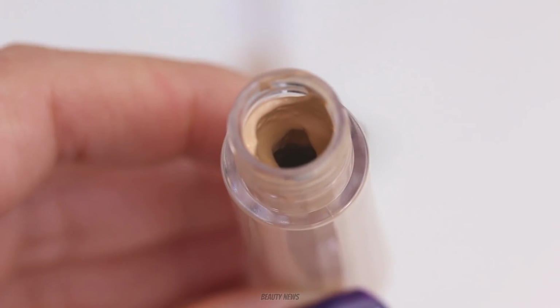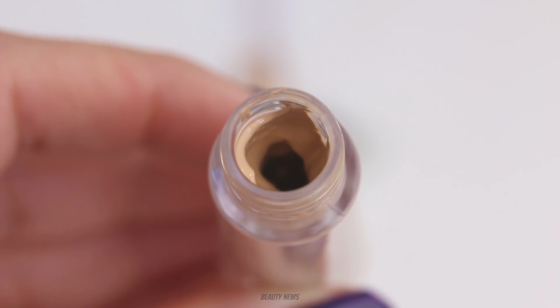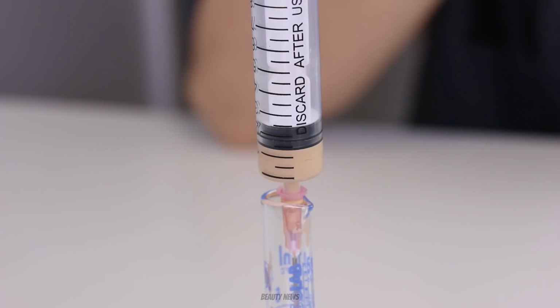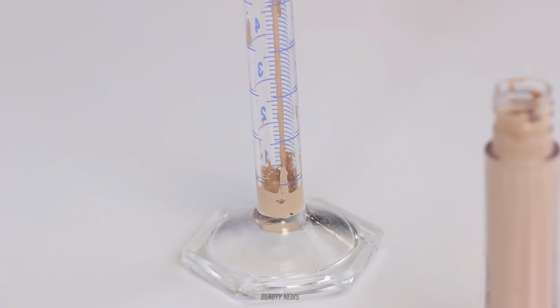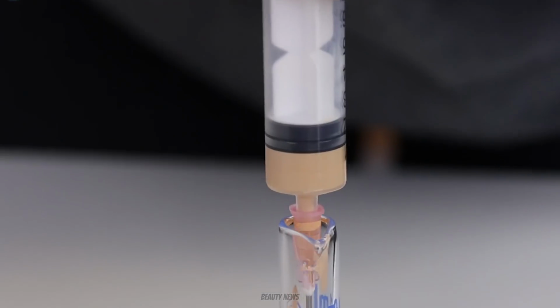Since we know that there was a heap of product stuck up around the stopper, and we're not going to be able to suck that up with the syringe accurately without potentially making a mess, what we're going to do is push all of the product out of our syringe into our graduated cylinder. We're going to scrape product out of the tube, scrape it into the syringe, and then use the syringe stopper to push the product down, which should give us a nice clean reading. Hopefully.